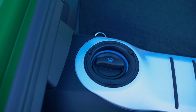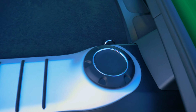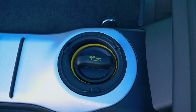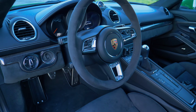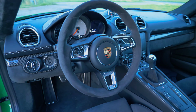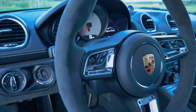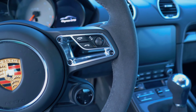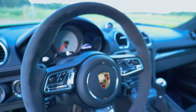So here you have the coolant that you can fill up, and on this side you have the oil filler cap. Another cool feature of the Cayman is on the inside, where we can find this quite awesome Alcantara GT Sport steering wheel that's also heated. And at first I thought this was a spec mistake, because there's no button on this steering wheel where you can turn the heating on.